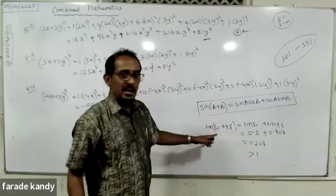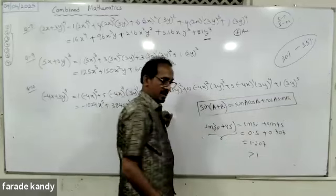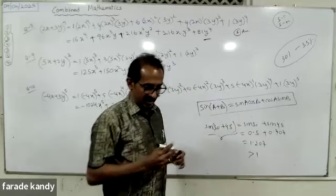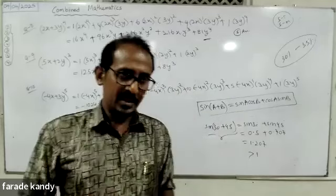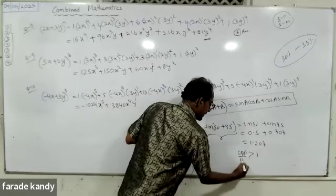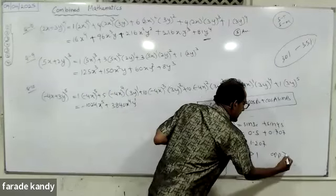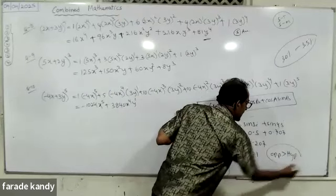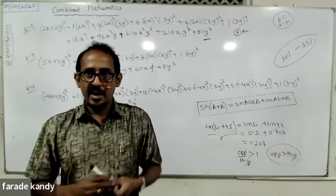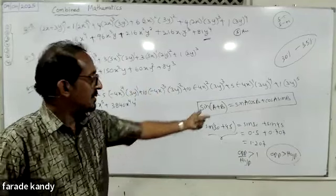If you think this is the obvious answer... Sine is what? Any angle, sine is what you learnt in O levels. Opposite over hypotenuse, right? So sine is opposite over hypotenuse. What we found, opposite is bigger than hypotenuse. Impossible. Can you draw a triangle where opposite is bigger than hypotenuse? Hard. So that means this is wrong.